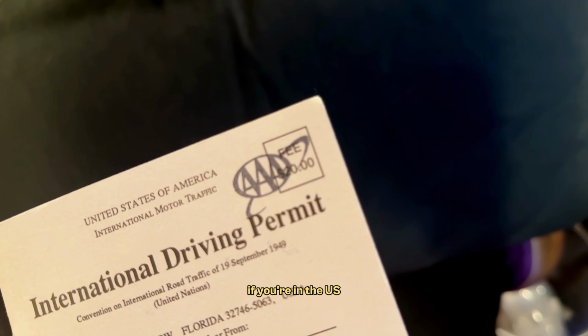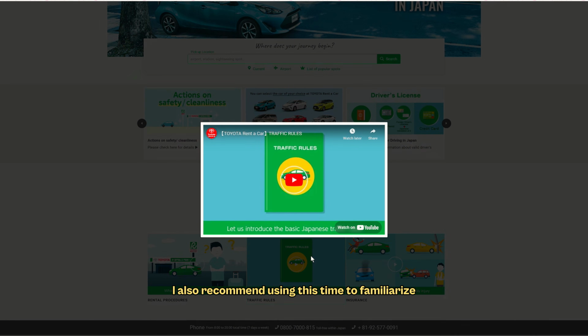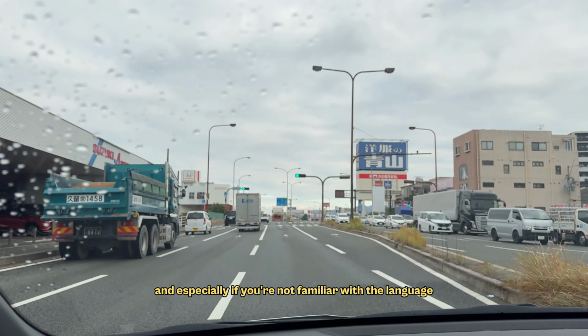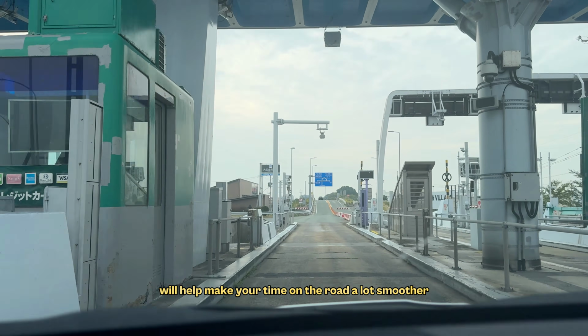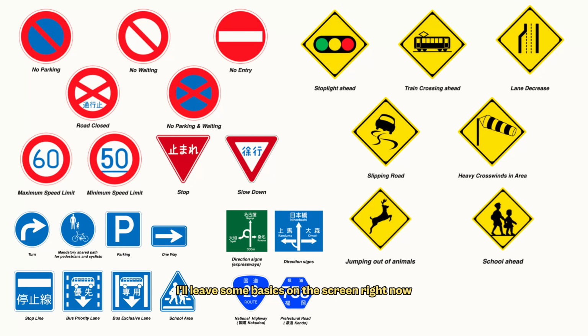After confirming our booking, it was time to get our international driving permit. If you're in the US, you can easily get these at AAA for $20. I also recommend using this time to familiarize yourself with Japan's traffic laws and signages. While they're not so different from the US, you are renting a car in a foreign country, and especially if you're not familiar with the language, being aware ahead of time on things like speed limits, highway rules, and even basic signages will help make your time on the road a lot smoother. I'll leave some basics on the screen right now if you want to screenshot or save this video.